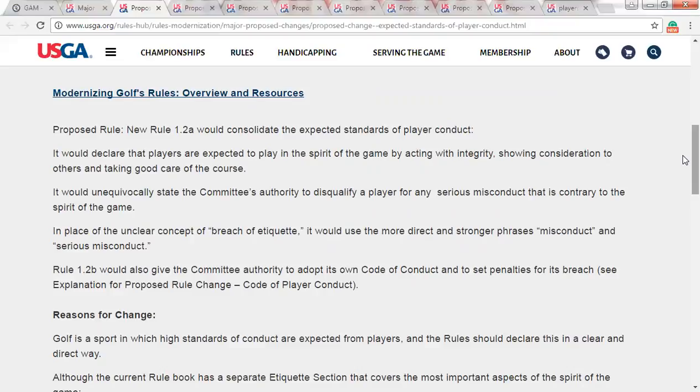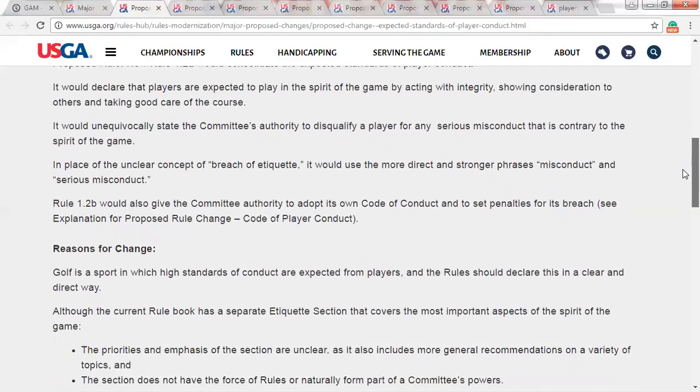All right, so let's see. It would declare the players are expected to play in the spirit of the game by acting with integrity, showing consideration to others, and taking good care of the course. It would unequivocally state the committee's authority to disqualify a player for any serious misconduct that is contrary to the spirit of the game. In place of the unclear concept of breach of etiquette, it would use the more direct and stronger phrases misconduct and serious misconduct. Rule 1.2b would also give the committee authority to adopt its own code of conduct and set penalties for its breach. So again, it's just more direct, I think, which is good, personally.